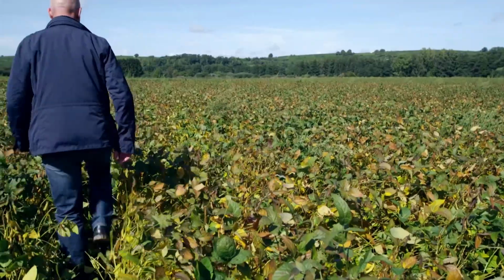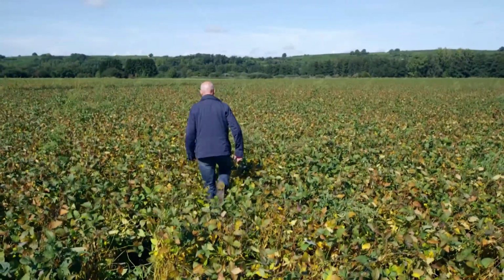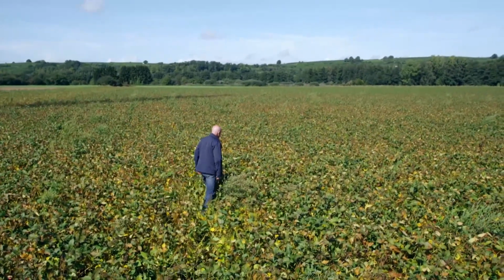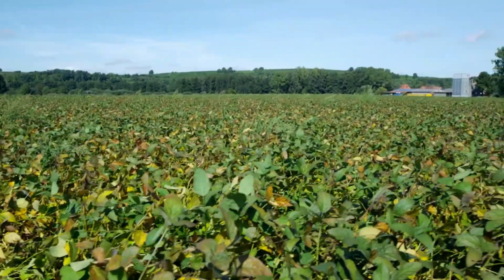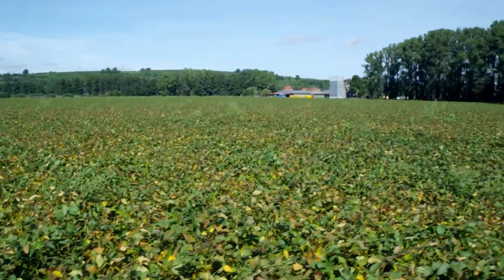I'm certain there's a better way to produce food. We need to get away from growing soya to feed animals and use it for direct food production. That would go a long way to solving the problem of how we can feed the world.